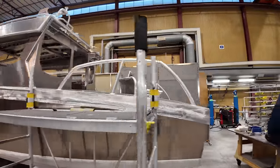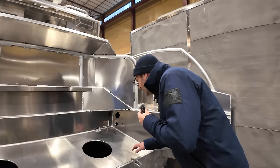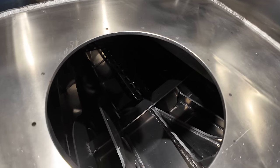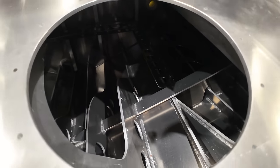Whenever you look at it, this is quite interesting, because you can see into it now, and you can see where all the strengthening braces and struts are. The stringers are in there. Again, look at that metal work, it's unbelievable.